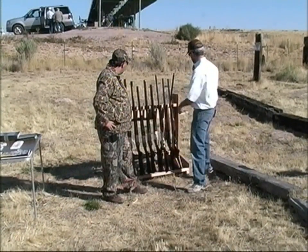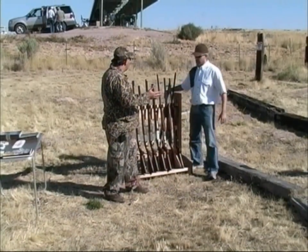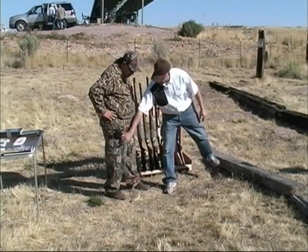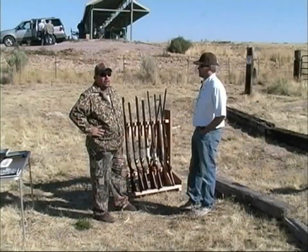Where do they carry the Browning? Browning and Winchester are carried in just about every major retailer. Every major retailer will have Browning and Winchester. Right. Appreciate that. Thank you.